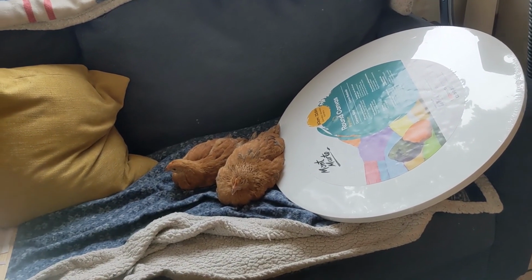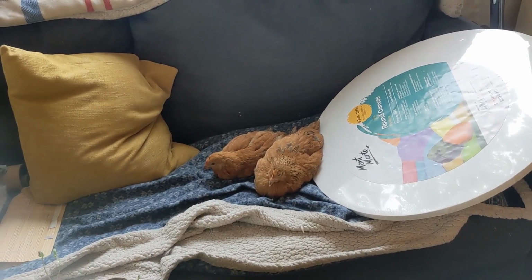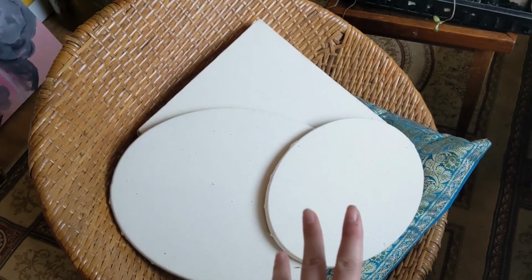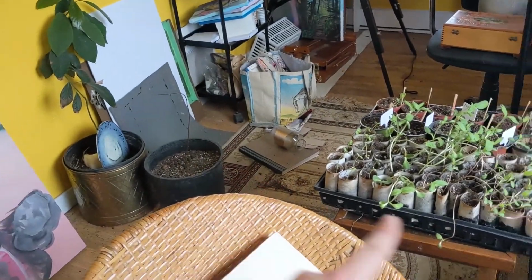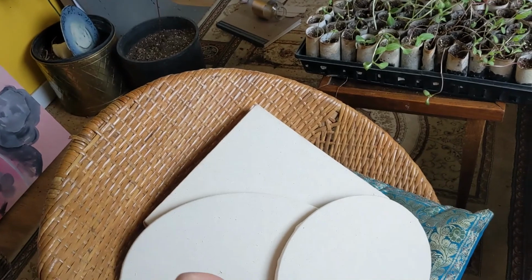So I'll have to take that away from them. They love this couch. Like, this is where they nap time. And then I'm gonna gesso over these. So I'm kind of gonna multitask and do these, and then as they dry, clean up their mess, and then do a couple layers until they look pretty smooth. So let's see how this goes.